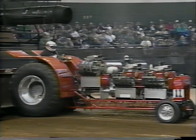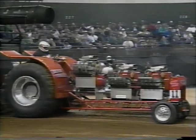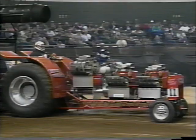Kentucky Thunder on the starting line. The Calverts pulled two-wheel drive trucks for a long time, and now they are into modified tractors. And here they come out of Maysville, Kentucky.